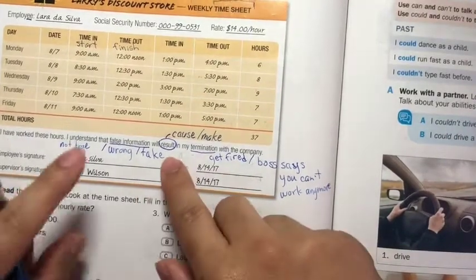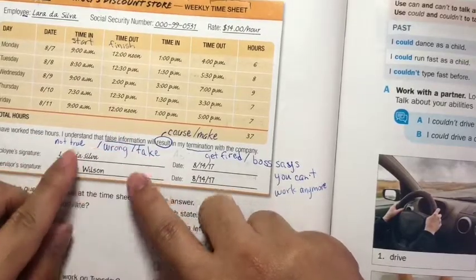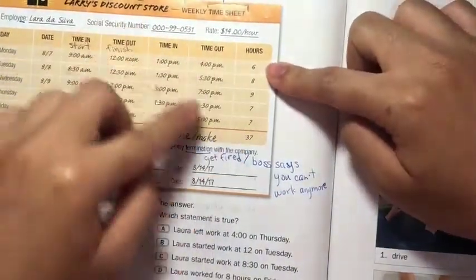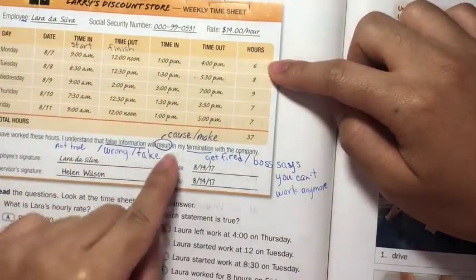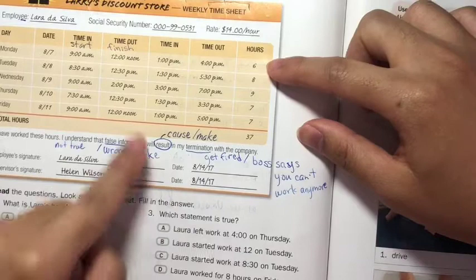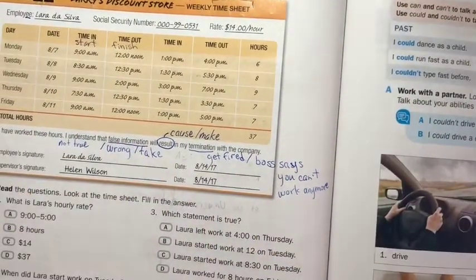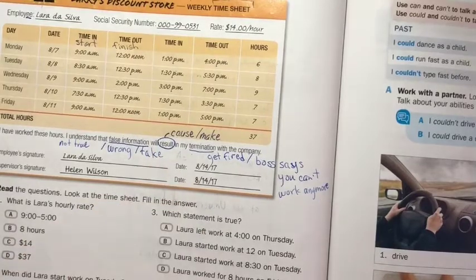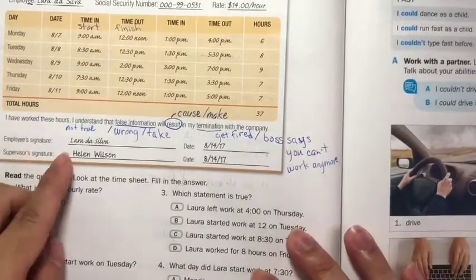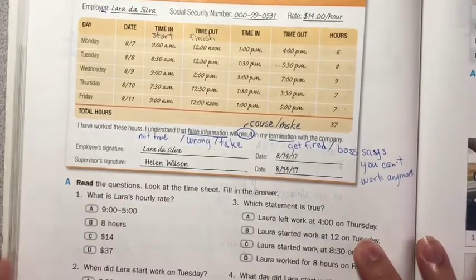So, the word result, if you make false information, if you say something that is not true here, you can get fired. That's what result means. If you do this, then this happens. You do this, I do this. That's what result means. We have the employee's signature and we have the supervisor's signature.